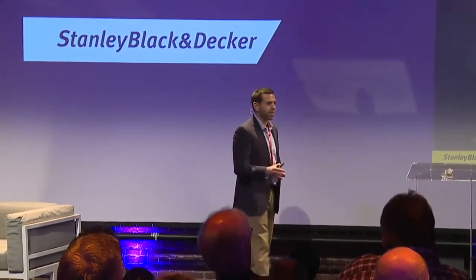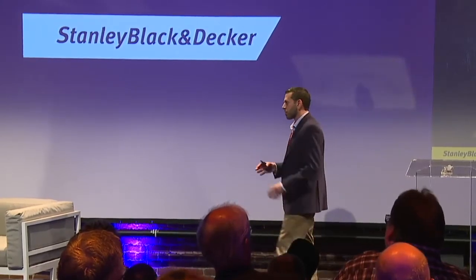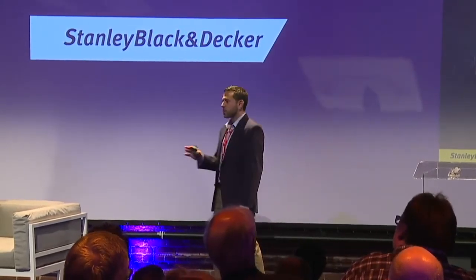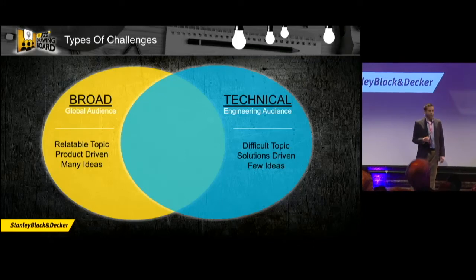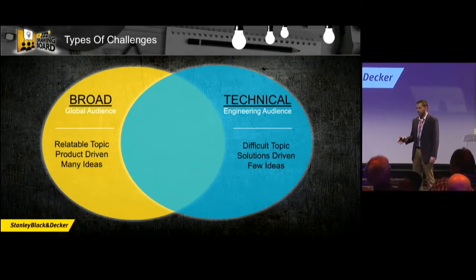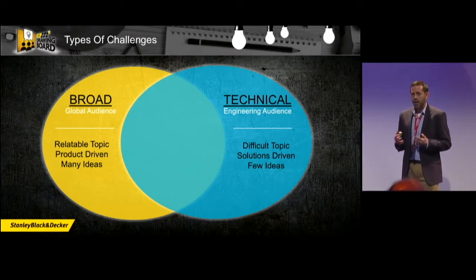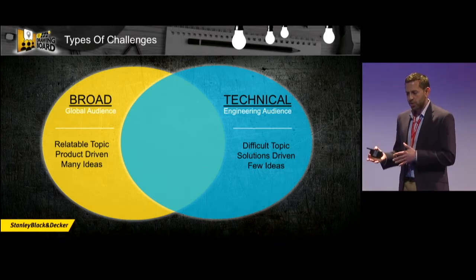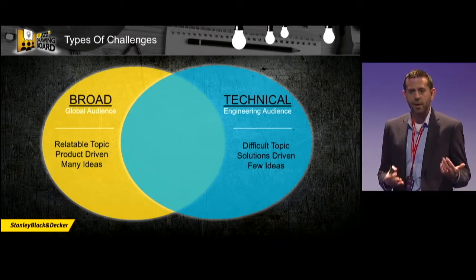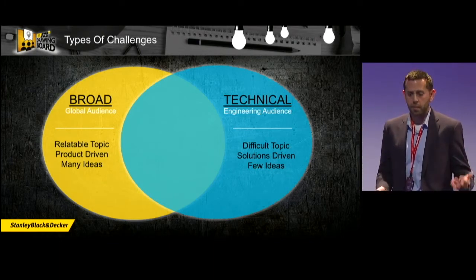On the opposite end of that, we have the technical challenges. These are extremely difficult ones. This is more solutions-based. We're trying to figure out how can we improve something completely. And we really just open this up to engineers. We're not going to get a lot of ideas out of these, but the ones we get are going to be very thought out and very thorough. It's a difficult topic that we don't want everyone trying to solve because it's just not in their background, and it's going to overload the whole process of our program.